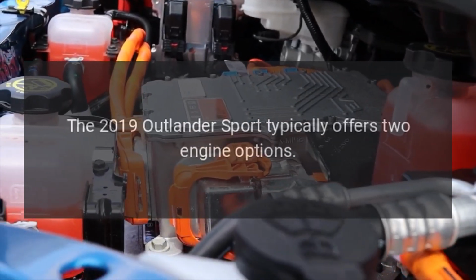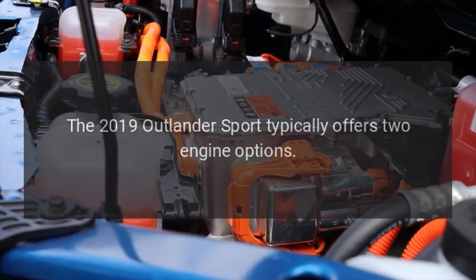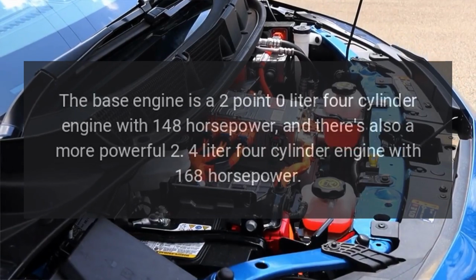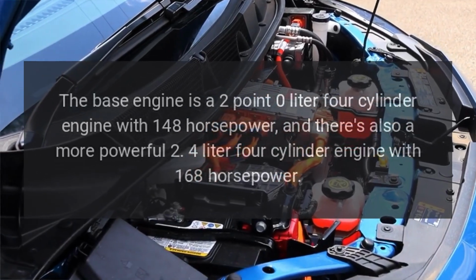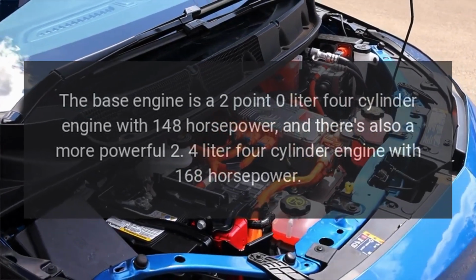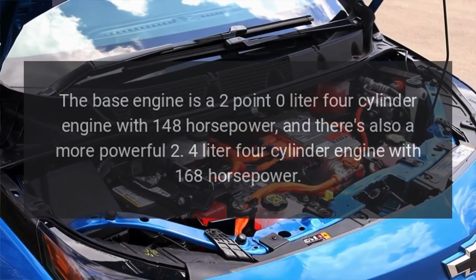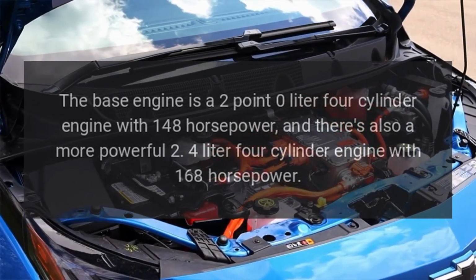Engine options. The 2019 Outlander Sport typically offers two engine options. The base engine is a 2.0-liter four-cylinder engine with 148 horsepower, and there's also a more powerful 2.4-liter four-cylinder engine with 168 horsepower.